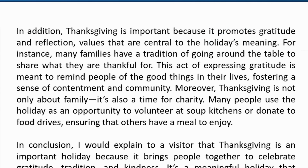In addition, Thanksgiving is important because it promotes gratitude and reflection, values that are central to the holiday's meaning. For instance, many families have a tradition of going around the table to share what they are thankful for. This act of expressing gratitude is meant to remind people of the good things in their lives, fostering a sense of contentment and community. Moreover, Thanksgiving is not only about family, it's also a time for charity. Many people use the holiday as an opportunity to volunteer at soup kitchens or donate to food drives, ensuring that others have a meal to enjoy.